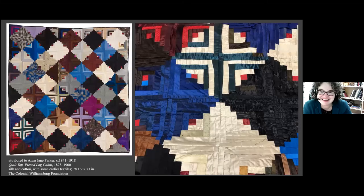One more work of textile art is this really dramatic quilt made by Anna Jane Parker, who was a professional seamstress and dressmaker in St. Louis. She had moved to St. Louis shortly after she was emancipated. So she had been born into slavery in North Carolina. When she came to St. Louis, where she spent the rest of her life, she started working in the textile industry, but really for herself, not just kind of working one-on-one as a dressmaker with clients.